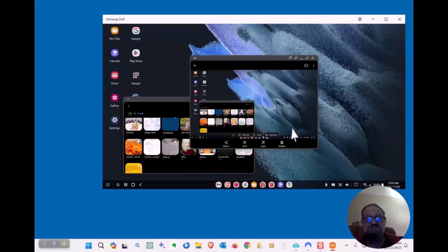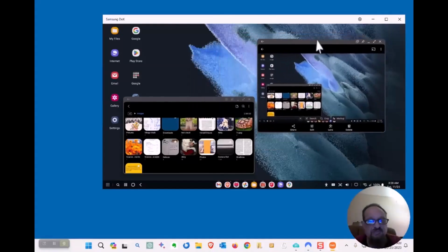Kind of gives you a second computer. Instead of having your cell phone sitting around doing nothing, you could actually have two computers. Almost like a virtual machine, only the processing is happening on your phone, not on your computer. So anyway, I thought you might want to know about this. Yeah, this is a Windows app that comes from Samsung. You load the app on your computer. You plug your charging cable in between your computer and your cell phone.